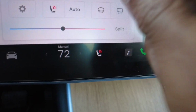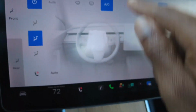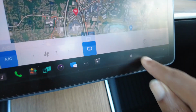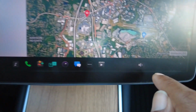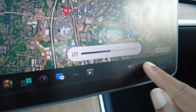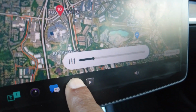And with that being said, in order to bring up your menu, anywhere that you swipe up, you can get to the menu very quickly. And the same thing works over here with the sound. If you want to turn up or down, if you don't want to use the scroll wheel, all you're going to do is right here and you just swipe your finger back and forth and the sound will increase and decrease.